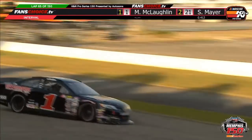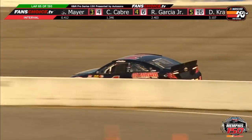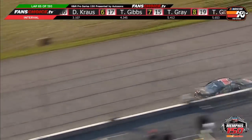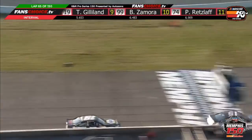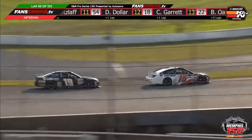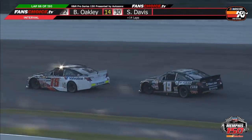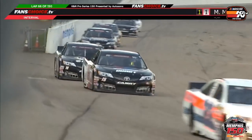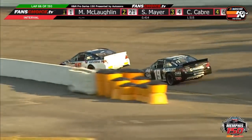You know, the front 6 have really stretched out single file around. They're moving away from this side-by-side racing in the back of the field. Side-by-side races are taking place from 9th spot on. Well, at the end of 65 laps, the top 10 are McLaughlin, Mayer, Cabral, Garcia Jr., Kraus, Gibbs, Gray, Gilliland, Zamora, and Retzlaff. Our 15-year-old, he's in 10th place. A big shout out to Brittany Zamora. She moved up from 14th to 9th, Rick.